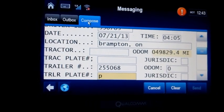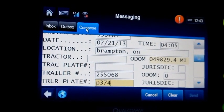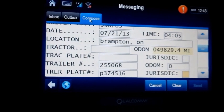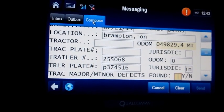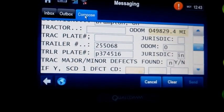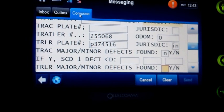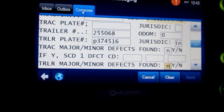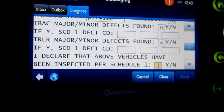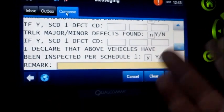P374. P374 516. Jurisdiction, Indiana. No, there were no minor or major defects found, and those spots there are where you'd put the defect numbers according to the chart. No, there were no defects found on the trailer, and same with there. And yes, it was inspected as per Schedule 1. And we're done. And any remarks that you need to put.